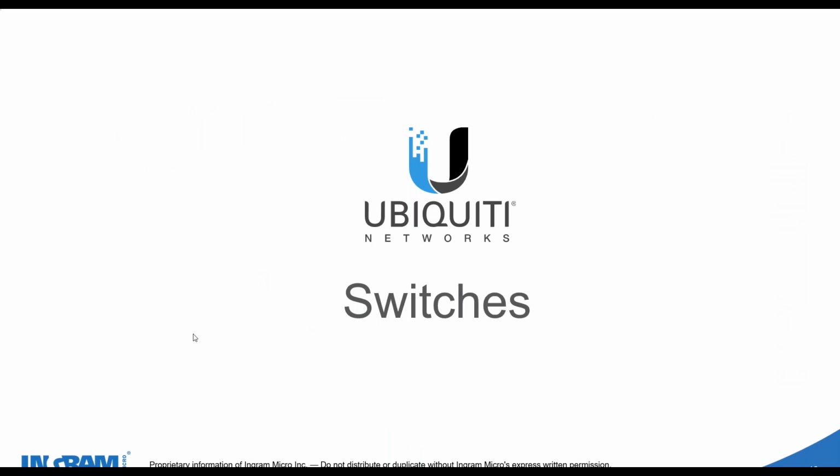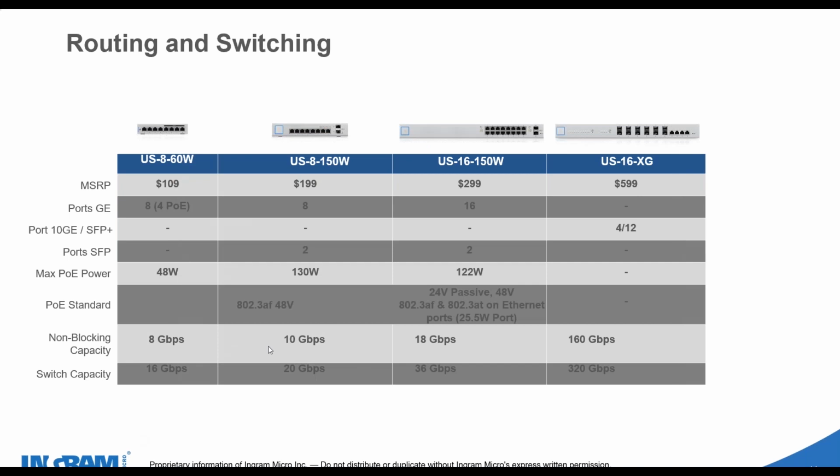And then we can take a look at their switching offering, because you obviously need something to plug these access points into. They do have switches starting at 8 port with 60 watts of PoE available. So this option here is 8 total ports, 4 of them are PoE, the other 4 non-PoE, and then it has a total of 60 watts available in its power supply. The switch itself uses 12 of those watts, so the maximum PoE output is going to be 48. And then you can see how that correlates moving up the chain here.